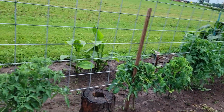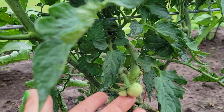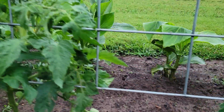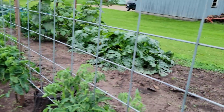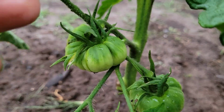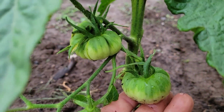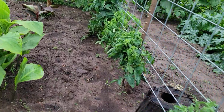All the beefsteaks, the old German. It's like a double tomato together. This is the Amana orange, and here, let me get, sorry about not being stable, but these are some really cool tomatoes. These are the Amana oranges. And let me get out of this mud hole here.